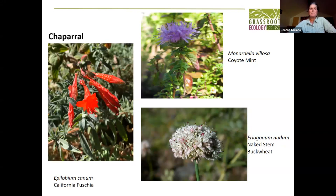Then we have Epilobium canum, or California fuchsia. That's another really great late flower. And as you can see with those tubular flowers, it really attracts the hummingbirds. They love the tubular flowers. And it flowers in summer through fall, so it's really late. Monardella villosa, our coyote mint, is a favorite of bees and butterflies.